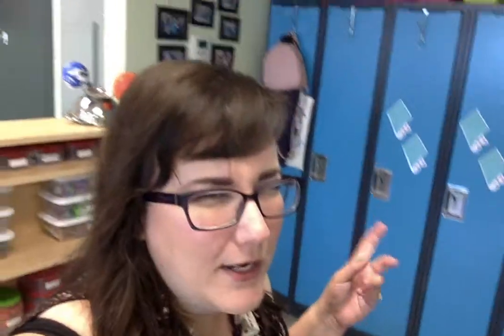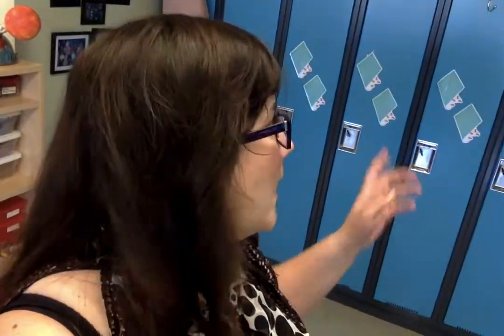We have indoor lockers, and I noticed one was rusted at the bottom, which made me think, oh, I bet they're putting wet snow pants in there, and also made me worried about what the smell must be like in the winter. So I put hooks on the outside of them, hopefully to hang up snow pants come winter and cut down on the smell.